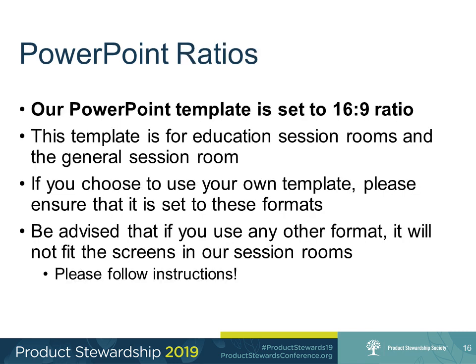So this is a really, really important slide, our PowerPoint ratio. Our PowerPoint template is set to 16:9 ratio, and this is for all of the education session rooms and the general session rooms. In the past, we had it set to a 4:3, which is smaller, which is the standard. We received word from the convention center this year that every room is set to a 16:9 ratio. So we have updated the PowerPoint template on our website this week to the 16:9 ratio. We did have a PowerPoint template up there that was 4:3, and we apologize for the inconvenience. We just got word that everything's going to be 16:9 in the convention center.